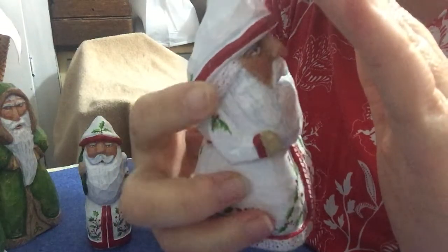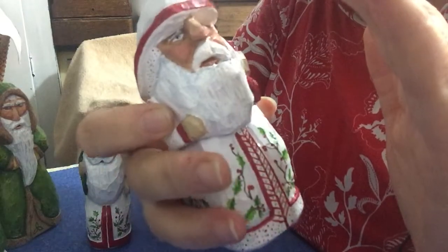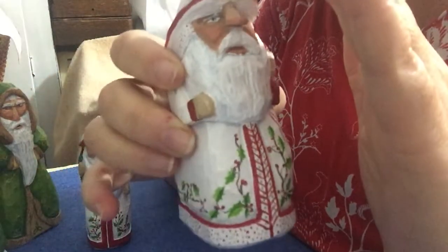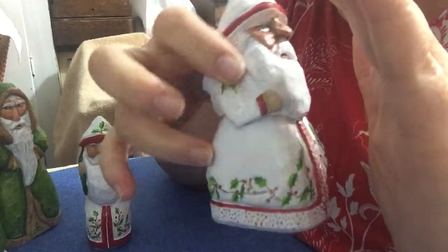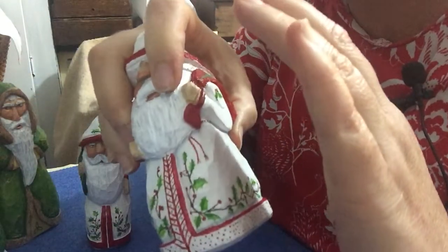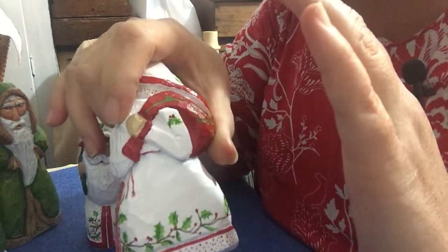Oh, there you can see just between the beard and the hood, and all along the bottom edges everywhere there's the blue, the icy blue shading. And that came out even under the arms there and the waist. You can see the blue shading. And his belt strap there, his belt sash straps.